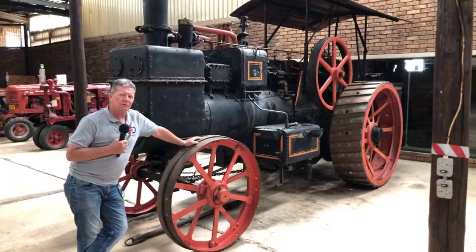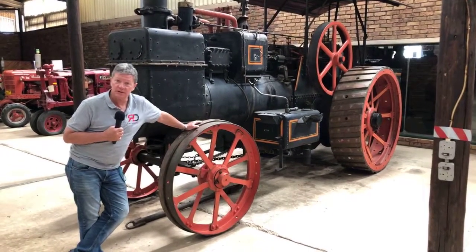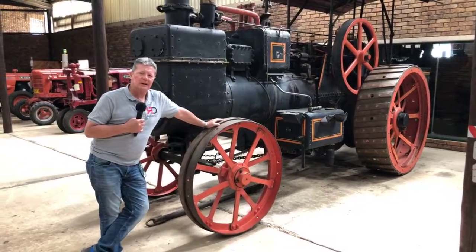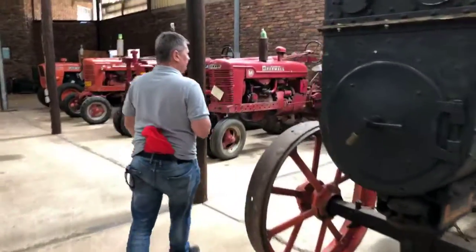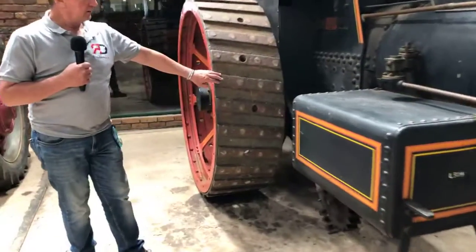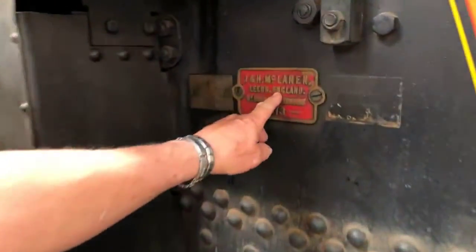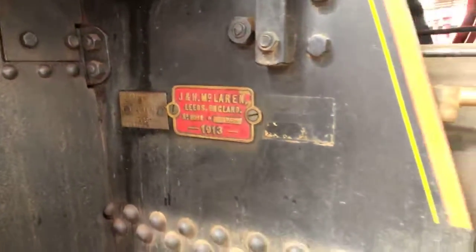It's not an MP4 or an MP12, and I can never tell them apart, all the different McLarens. It's not even a P1. I think this is a McLaren T1. Now you think that this is a pulling machine? Look at the traction that it's got. It's got proper bars for traction. And here you go. McLaren, 1913. So there we go. It's a McLaren.